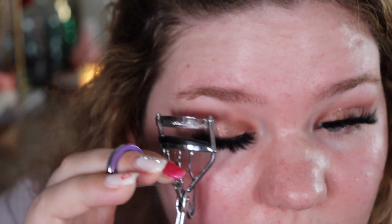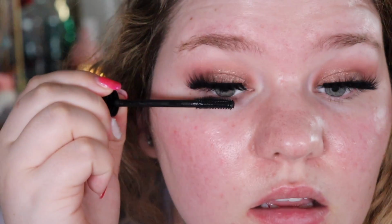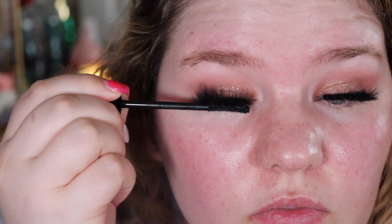I can feel them on my eyebrows. Okay, so I don't know if it's because I didn't apply mascara before or what. You can totally see my lashes. I'm gonna curl my lashes now together with these. I'm gonna add just a smidge of mascara. I know I probably should have put mascara on before the lashes. These lashes are way too much.